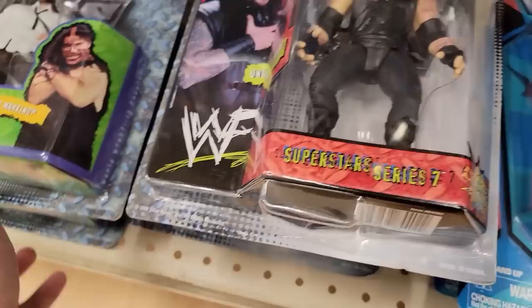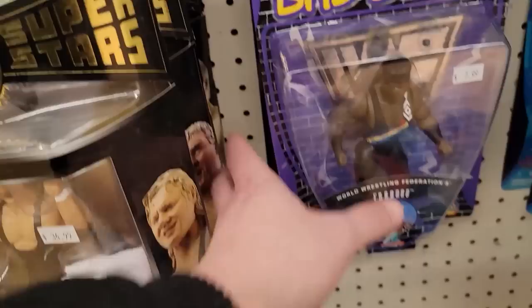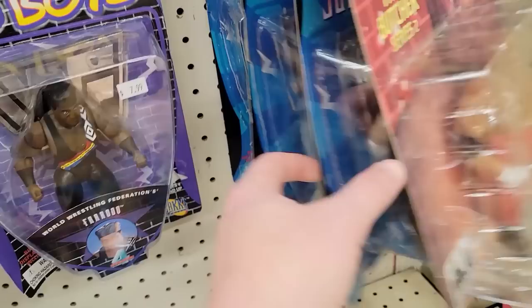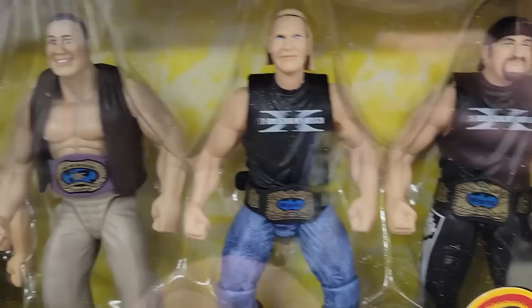Oh my gosh, I still remember the day I bought that set from Toys R Us. I was way into these toys in the late 90s. I had so many of them during the Attitude Era, and it's so amazing seeing all of these on the show. Here. This particular set right here, the Off the Mat set with the four champions, and we got the three faces of Foley set. This stuff is just retro nostalgia goodness for me.